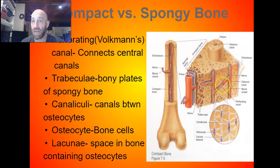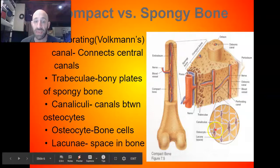If they go horizontally, away from the medullary cavity, they're called perforating or Volkmann's canals. So these are going to be your Volkmann's canals. The trabeculae are these little plates of bone that make up the spongy bone. The canaliculi are these little tiny canals, these little tiny tunnels that connect the osteocytes to each other. And what they do is they allow the osteocytes to survive. The osteocytes are the bone cells.